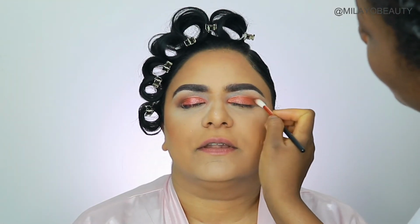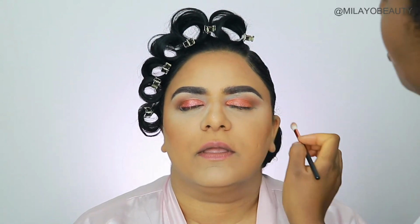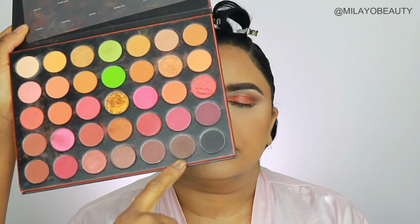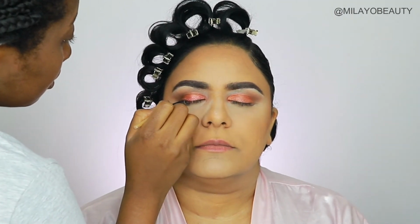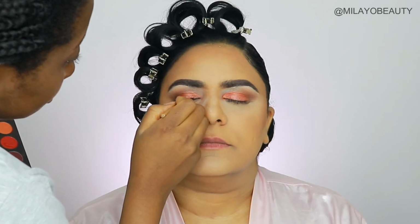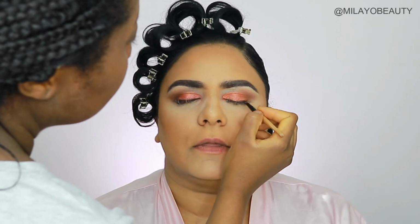Now going with a deeper brown shade just to define the corner of our eyes. So yeah, to just give it more definition. That's the palette right there, the 3503 palette. I'm using a brown shade, the one I use for the outer corner. I'm using that to stamp on the liner. So I'm not using a black liner this time. I thought to use a deep brown shadow for the liner, just to give her that softer look. I didn't want to go with the harsh black liner this time.